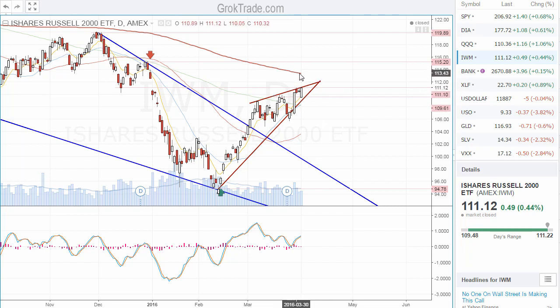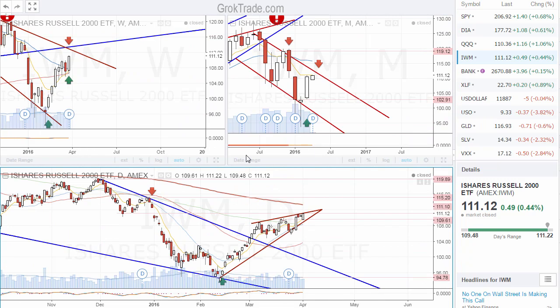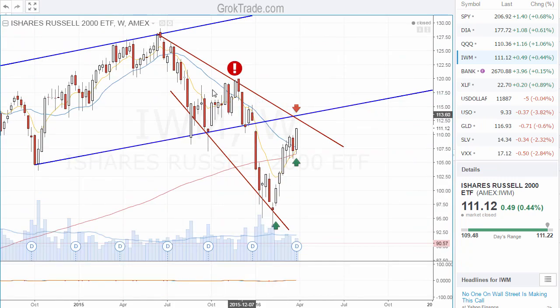And we have a 200-day moving average coming down that could act as resistance. So small caps are just laggy compared to everybody else, which is telling to the market. If you go here to the weekly chart, resistance, resistance, we have that coming, and then we have support, support, support broken. We got major resistance here. That's why I added the red arrow down.